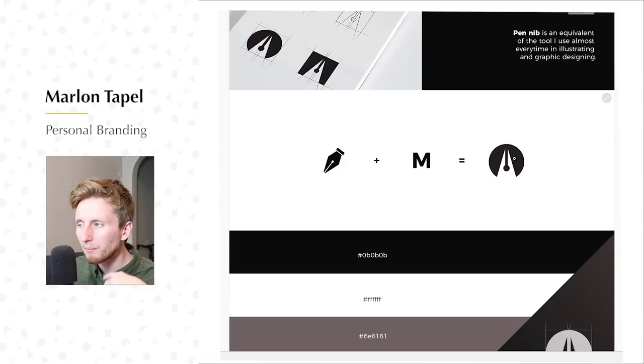As a designer, I believe your personal branding or logo should always be representative of something you do or something interesting about yourself. Try to stay away from initials as much as you can. But that being said, I like that you were able to also get in a little bit of an M in this logo. I think it's cool.